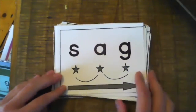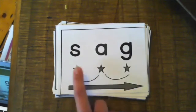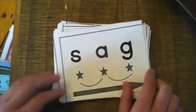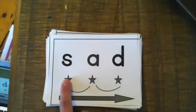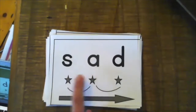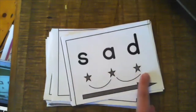Ready? This time I'm going to point. I want you to say the sounds. Sag. Did you get it? Try this one. Say the sounds. I'm gonna get faster. S-ad, s-ad, s-ad, sad.